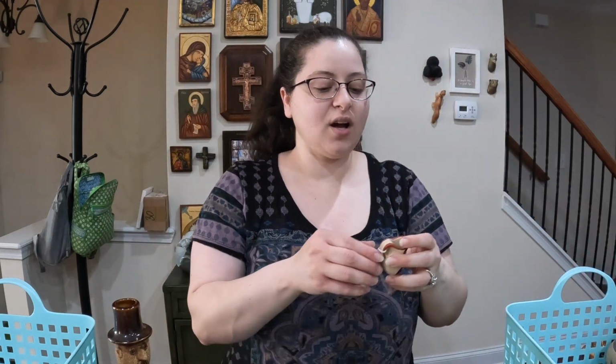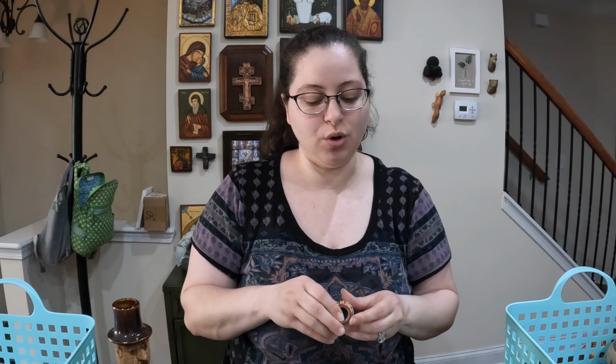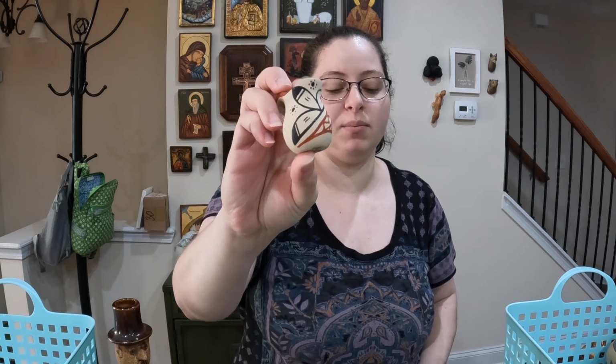I also got this Jemez Native American pottery. Again, another spur of the moment. It was $2 or $3. I thought I was gonna keep it for me, but I'll probably post it just to get my money back because I don't want Jemez pottery. There's nothing wrong with it, but it's not vintage and it's kind of souvenir-y. So again, it was like the heat of the moment thing.